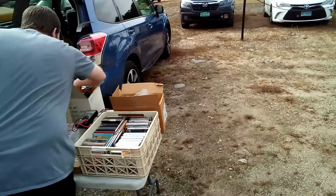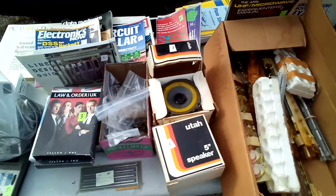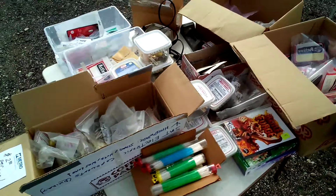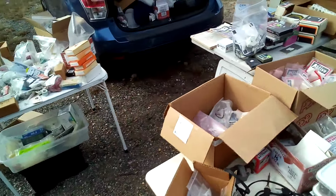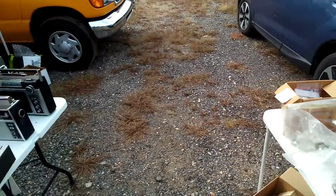Oh, we got lots of CDs, speakers, parts. If you're local, love Law & Order UK, this is the place to be. Various parts. You know, good stuff. You just have to keep picking through to find the part or component you need.